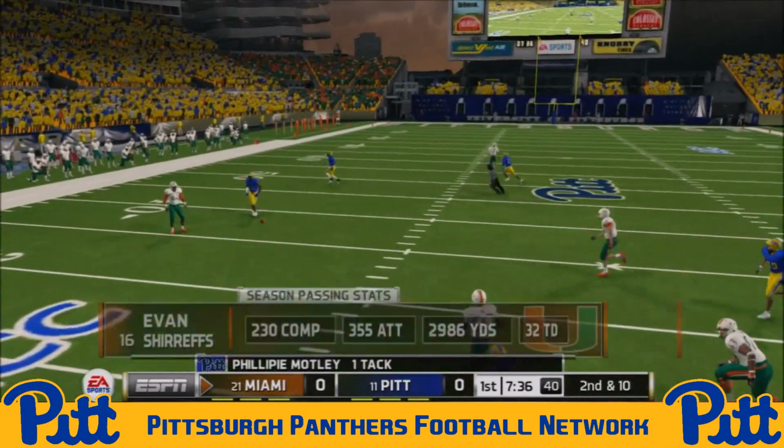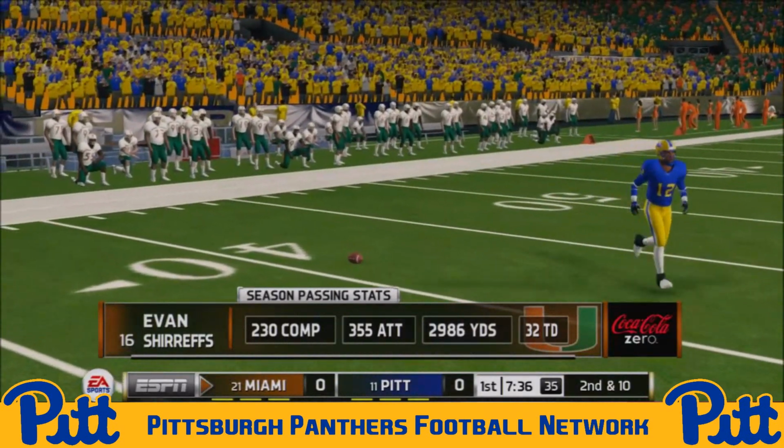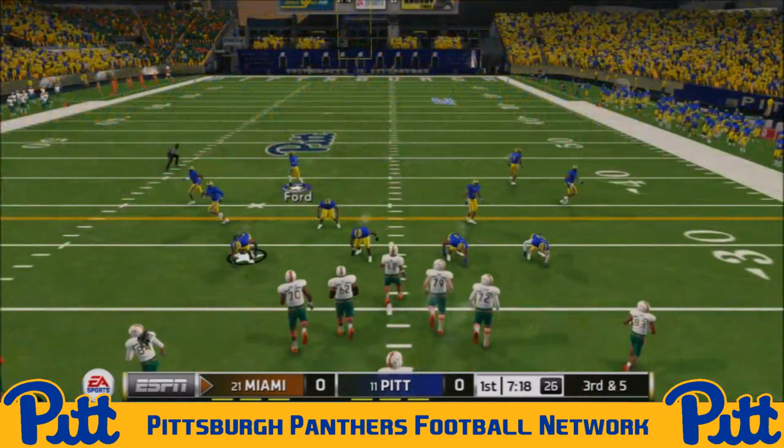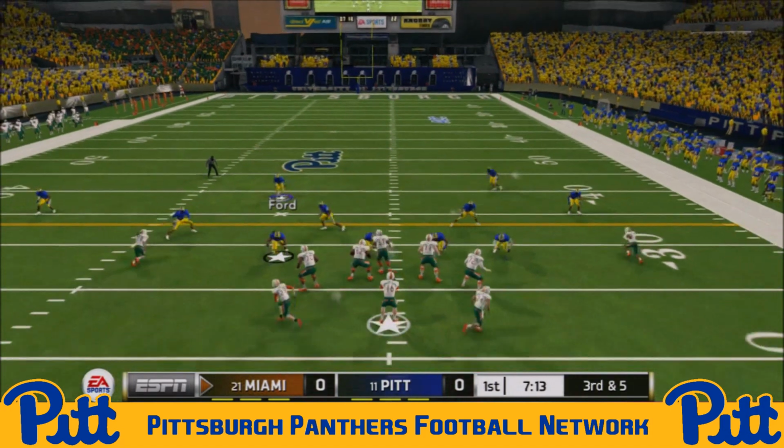And he misfires on his opening pass. Shariffs, if you look at his stats, he is fairly inaccurate. He's like 65% completion, which is good, but he does miss a few passes, so we'll see how things go here. 3rd and 5 for Miami.